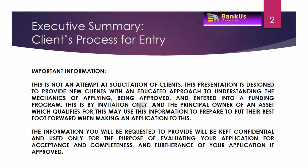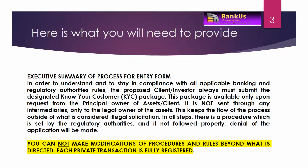The information you'll be requested to provide will be kept confidential and used only for the purpose of evaluating your application for acceptance and completeness, and furtherance of your application if approved. To understand and stay in compliance with all the applicable banking and regulatory authorities, the proposed client investor must always submit the designated KYC or Know Your Customer package. This package is available only upon request from you as the principal owner of the assets or the prospective client.